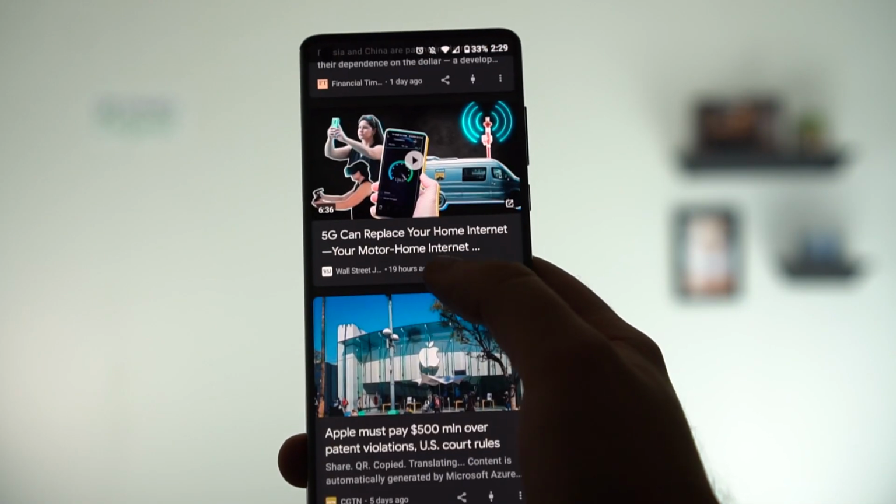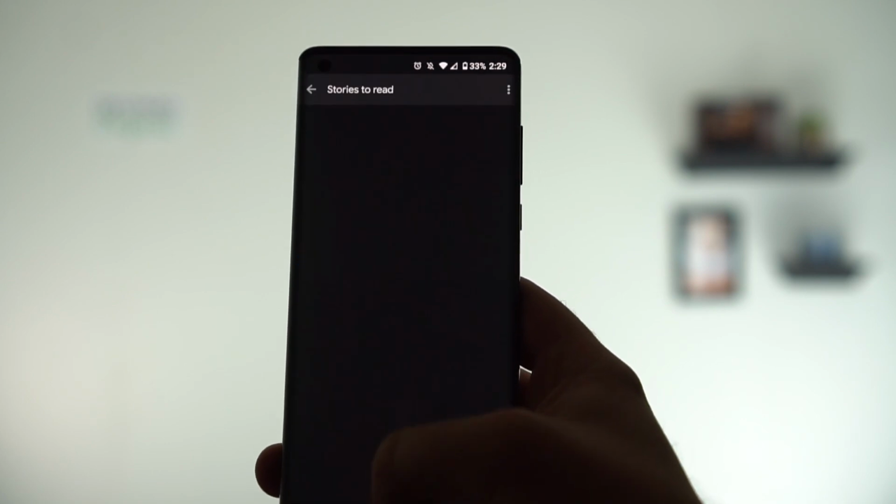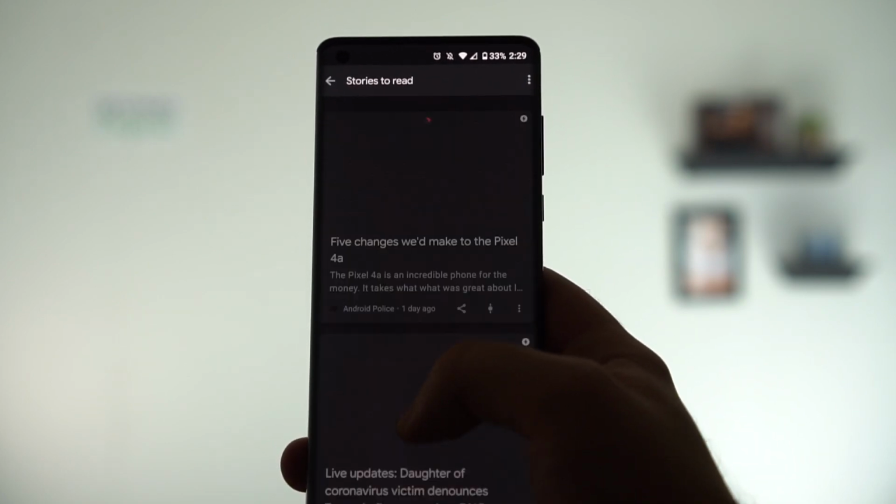So this phone, in my opinion, has a better screen than, yes, the Google Pixel 4 or the Google Pixel 4 XL. It has a Samsung-like screen. It reminds me of the screen that was on the Galaxy S10 Lite.